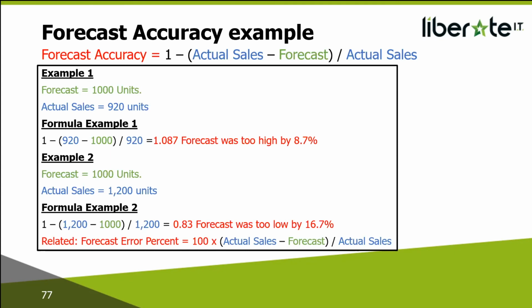If the actual sales had been higher, say 1,200 units, then our decimal value will be 0.83. Our forecast value was too low by 16.7%. If you do want to work it out in percentages instead of a decimal value, you can do that by taking 100 times actual sales minus forecast, divided by actual sales.